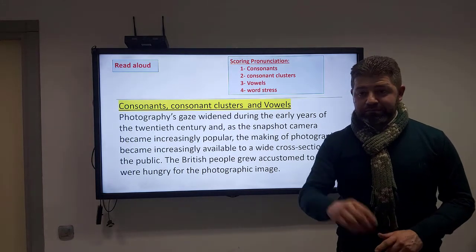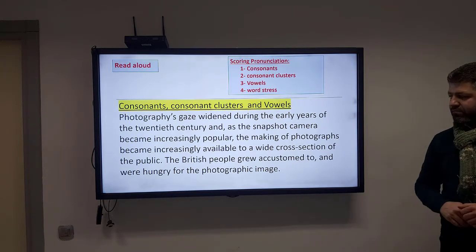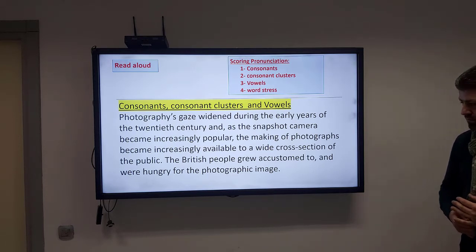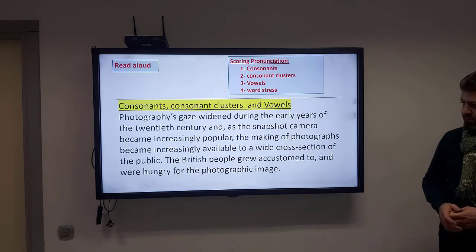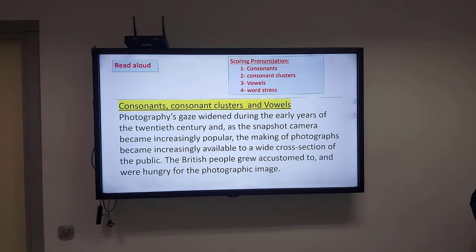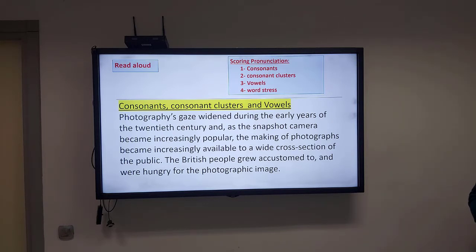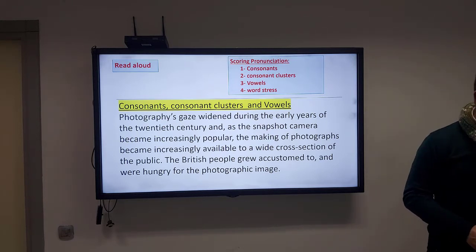Anyone else? Yes, Nathan? Photography skills within and during the earlier years of the 20th century, and the snapshot camera became increasingly popular. The making of photographs became increasingly available to wide cross-section of the public. The British people grow accustomed to and were hungry of the photograph's image. So perfect. Thank you very much. Well done. You did a good job. Anyone else would like to try?